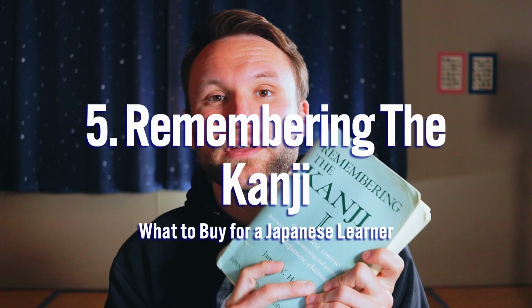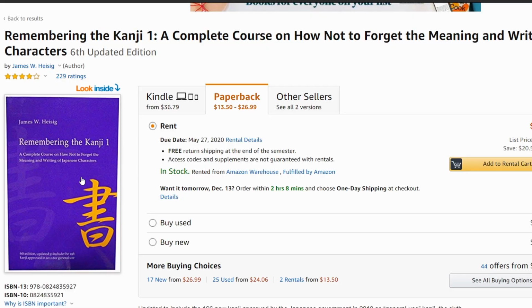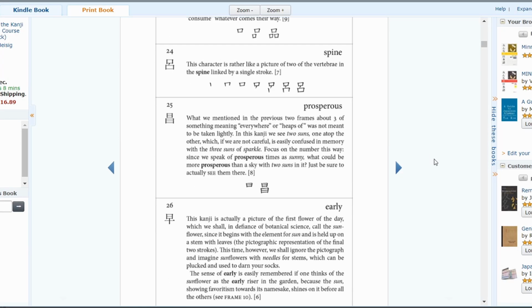Now back to the more beginner learners of Japanese, a book that I found extremely useful, not just for learning Japanese, but for learning anything in general, was James Heisig's Remembering the Kanji. Now, this is one of the early editions, and as you can see, I used the crap out of this book. There are newer editions out there though that you can pick up, and I think it's just a really good resource for learning how to learn, not just how to learn kanji. The way that he teaches you how to use stories to remember things quickly and easily is excellent.